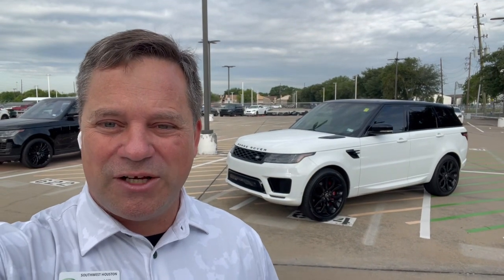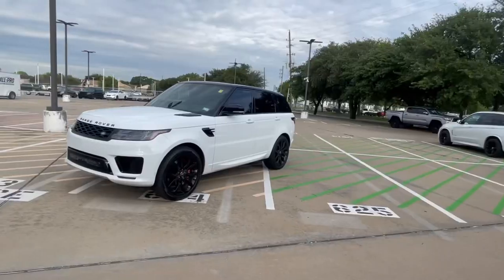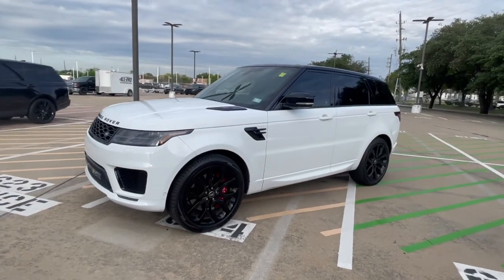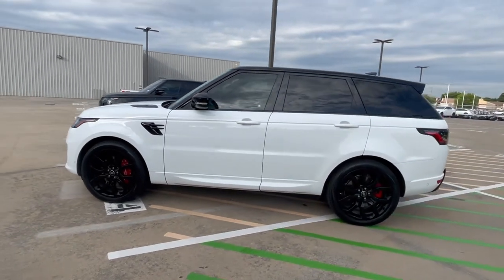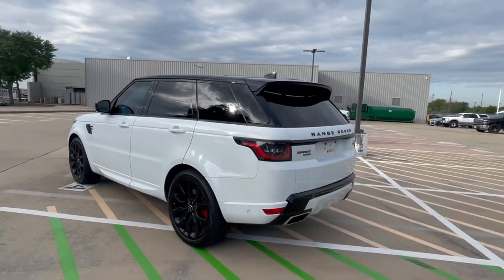This is an early trade alert. We just took it in last night. Check it out. So this is a 2022 Range Rover Sport. It is the P525 V8. It's a little dirty because this is exactly how we took it on trade, but it's going to clean up nice. And it's super rare to find one of these and also to have it with such low mileage.